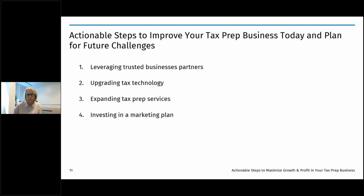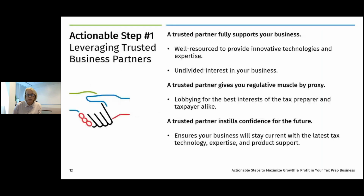And so, with that said, let's jump right in, Shannon, and I'd love for your take on this first one, leveraging trusted business partners. What are people to look for in a trusted partner, say a technology partner? Could you elaborate on what it means to leverage a trusted business partner?